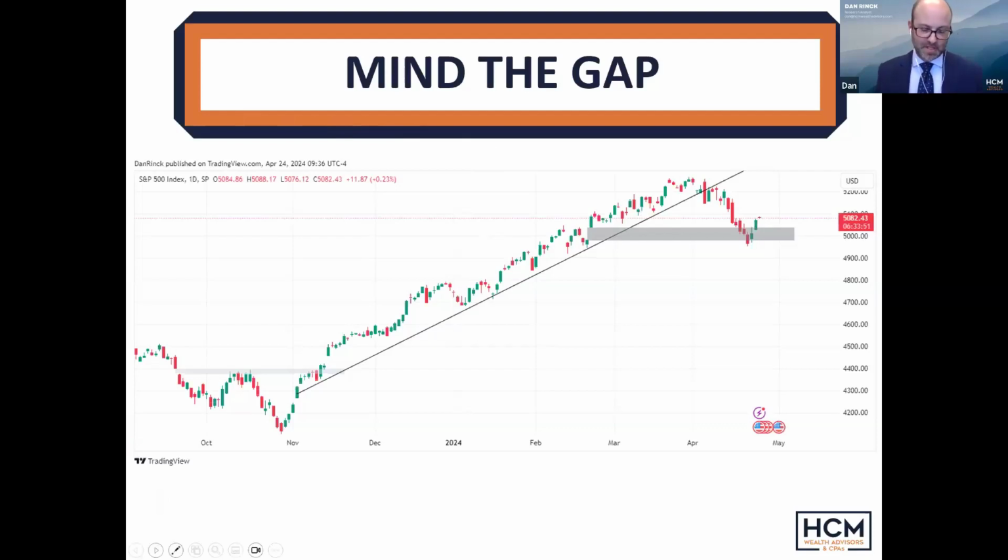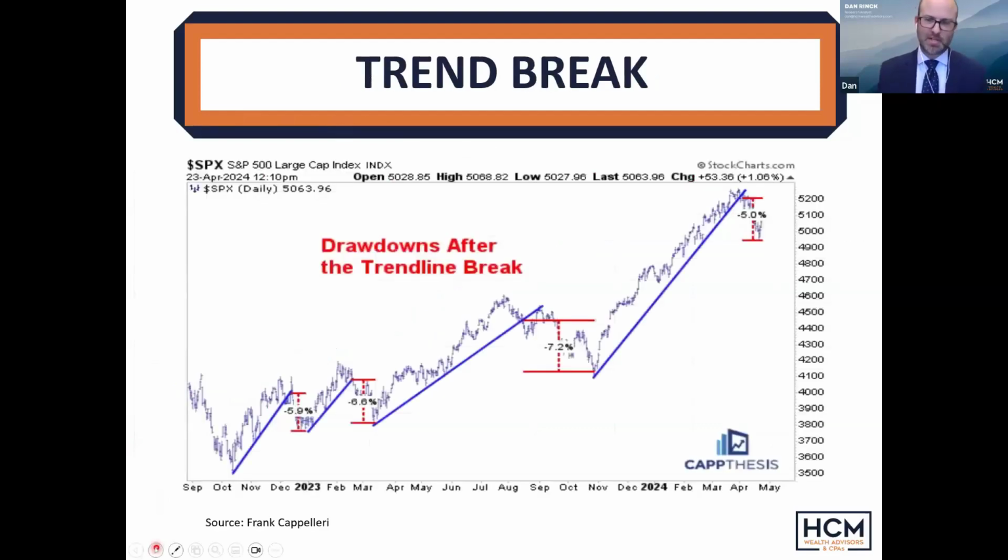So on the next slide here, we're going to talk about trend lines breaking. A lot of people, you probably see 10 articles a year about trend lines breaking and, oh, here comes the recession, here comes the big bear market. Well, that's not always the case. It gets a lot of clicks because if you think your money is really in danger, you're going to click on that article. Trend lines break. It's a healthy part of the market. You have strong uptrends. They end up breaking. Price discovery starts, and then an uptrend may start again.